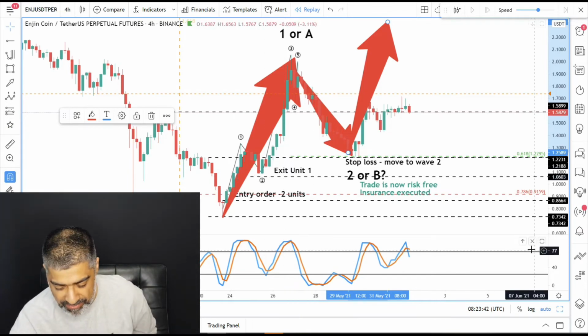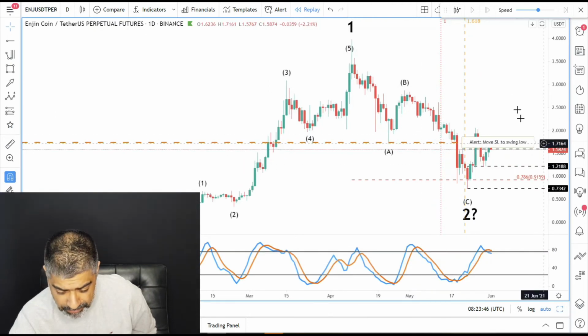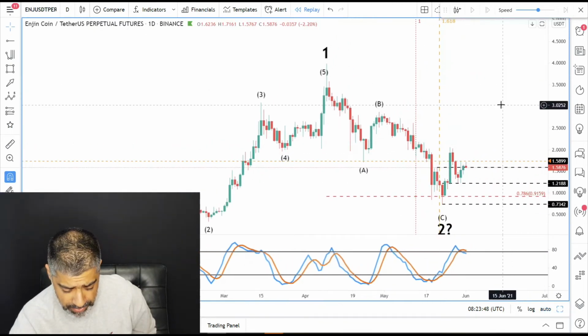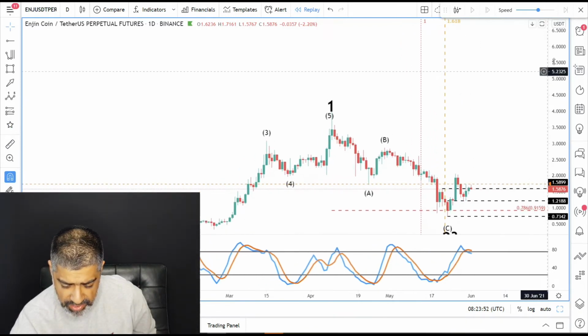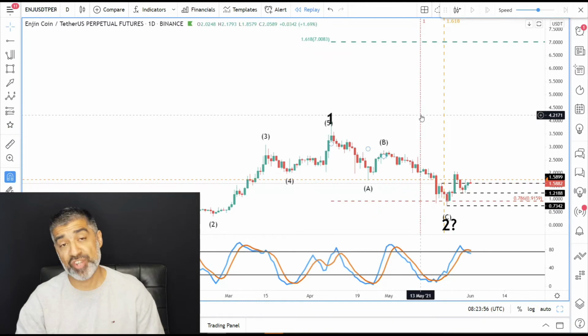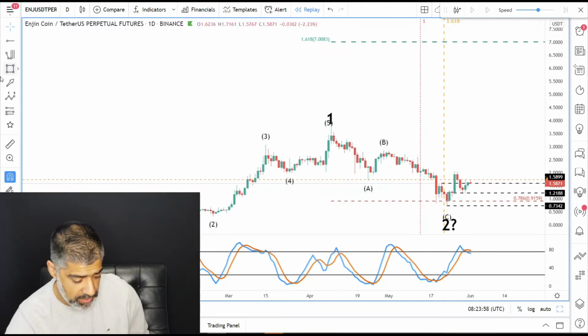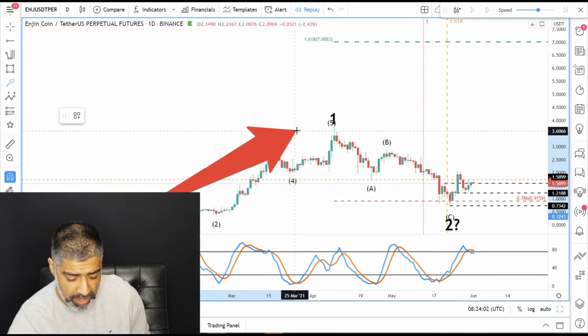So what are we expecting for Enjin? Enjin. Let's have a look. So if it does unfold, I think I've drawn this line already. Yeah, I have. So let's just zoom this in for you. Now, the most typical price projection for a wave 3 is... Again, I'm going to draw this so it's really simple, because if you're not used to this, it can look like a lot. I understand that.